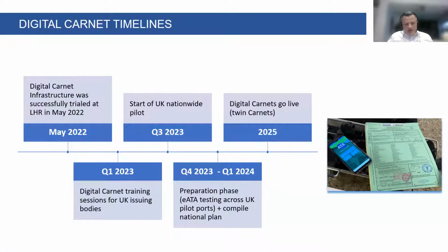Of course, this will not be just down to the UK. We will also need other countries to go live before we can start using digital Carnets, because there is no point in the UK going live and UK customs processing digital Carnets, but then when you arrive at your destination, there is no one there to process the Carnet on that side. So of course, it will be a combined international effort to make sure that digitalization can take place around the world.